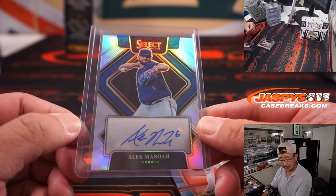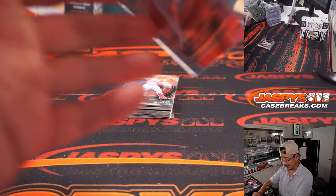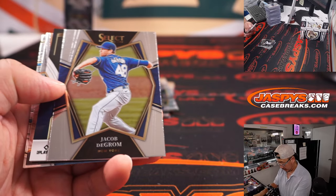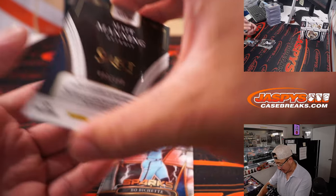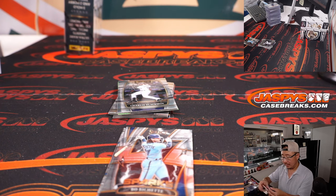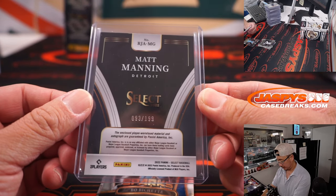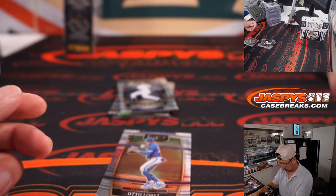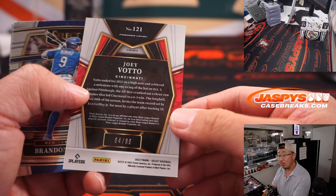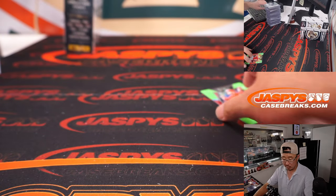22 out of 199. Blue Jays, once again, Mike G, who won that team in the filler. Angels, Sean Healy gets that Mike Trout. And behind Jacob DeGrom is a Matt Manning, 93 out of 199, jersey and autograph. That is for Steve M. Well, Cat Team Mojo, Big Cat Mojo. 93 out of 199. Joey Votto, 4 out of 99. And there's Brandon Crawford in Fuego insert.